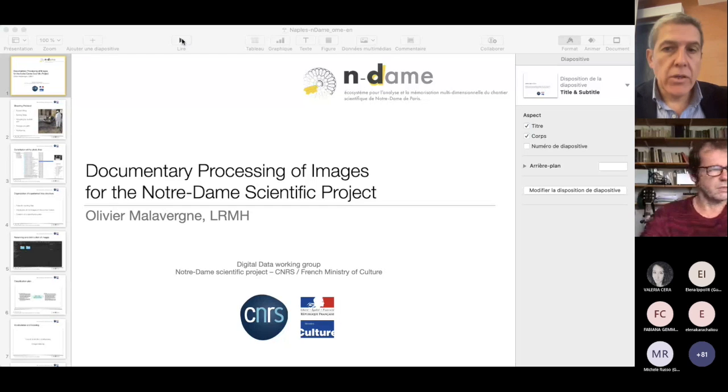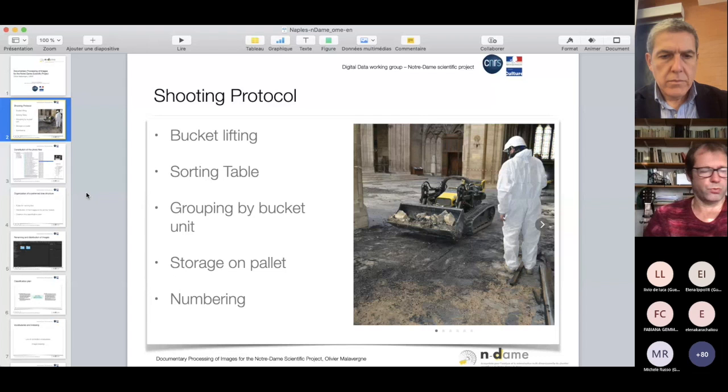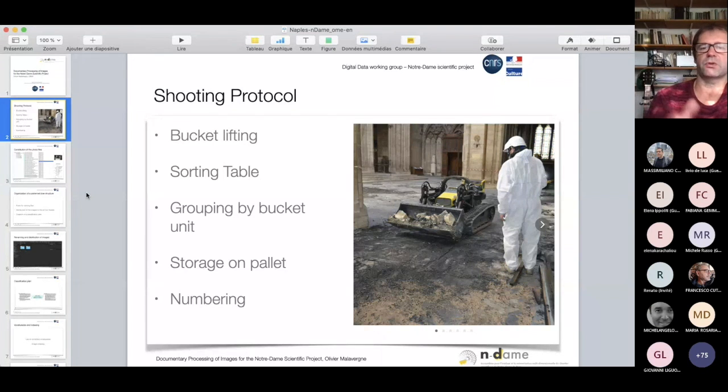At each stage of the sorting, pictures were taken from several angles by the different agents that were present on a daily basis. We used the bucket on a mini excavator as a documentary unit. And we had two phases of sorting. The first one inside the cathedral, and the second one outside under some big tents, some banners.